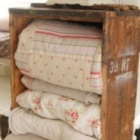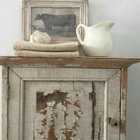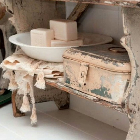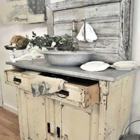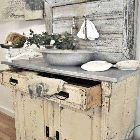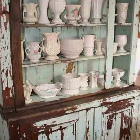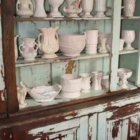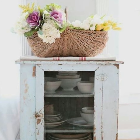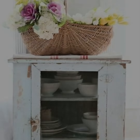At the heart of shabby chic is the idea that beauty does not need to be flawless. It celebrates the charm of weathered furniture, the elegance of distressed wood, and the softness of fabrics that have a story to tell. Each piece in shabby chic farmhouse feels like it has been lovingly passed down through generations, carrying with it a sense of history and nostalgia.